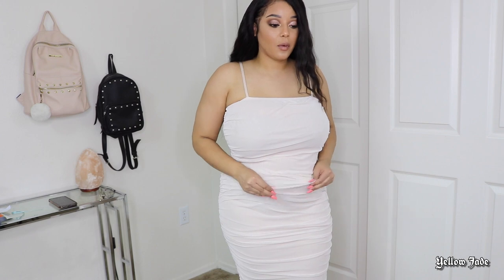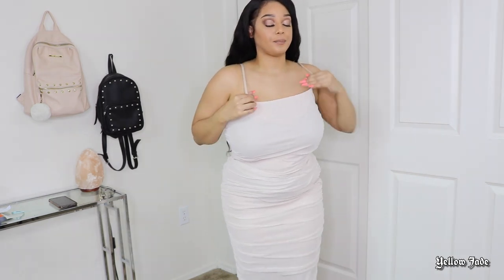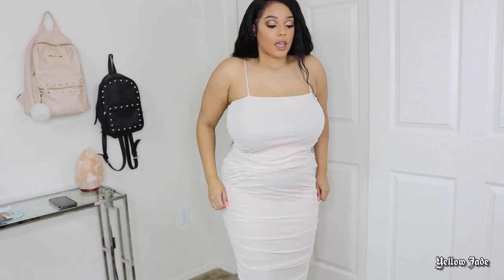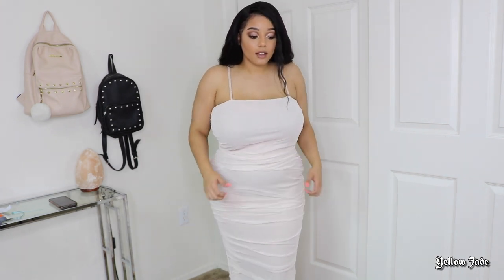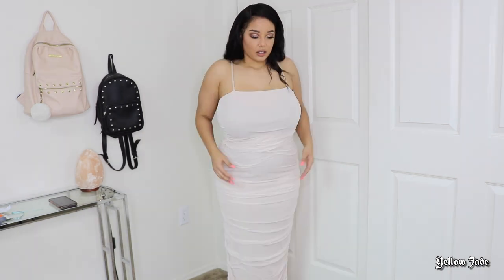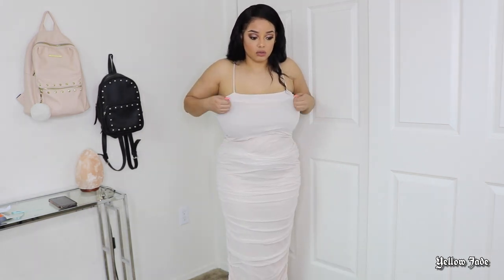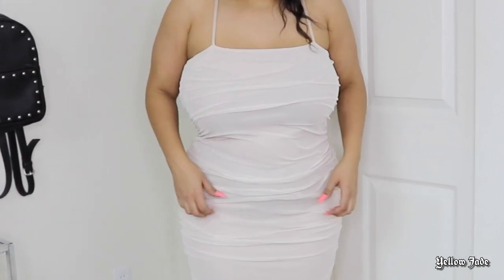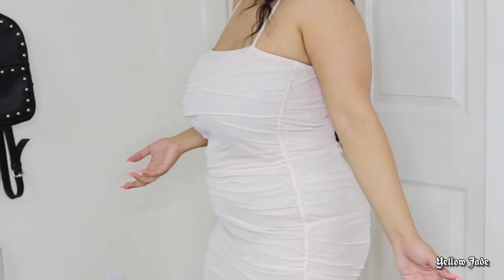I don't know about this one, you guys. See, what in the hell is going on with their sizing though? So first of all, these straps sit in an awkward spot for me. I wish they were adjustable, and I wish this went a little bit lower. And what in the hell? Like I said about the sizing. I'm just so confused. I'm just so... what the hell happened?